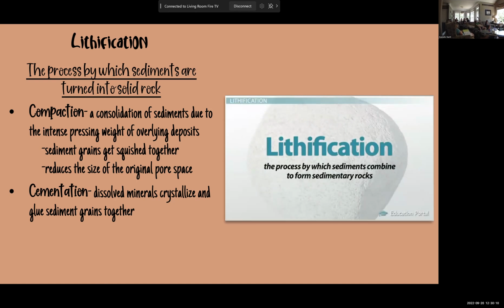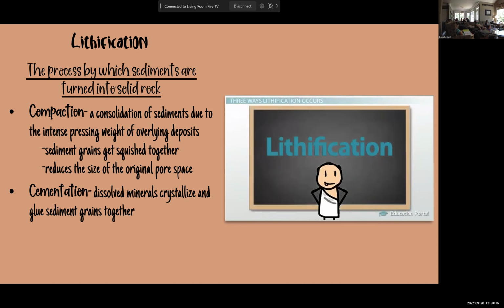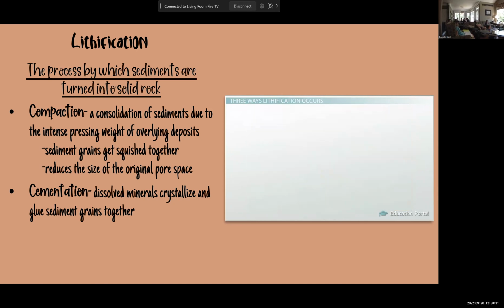Everything else was wind, water, ice, gravity. This is going to be different. Technically, isn't compaction also by gravity? Yeah, gravity's kind of all of it to a degree. When you think about it, most of these things are gravity controlled. But they try to break out the ones that are only gravity, like falling. So compaction is when you get your sediments together and they get squeezed.